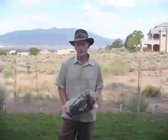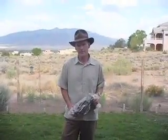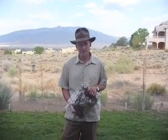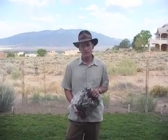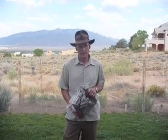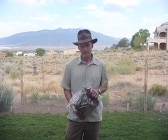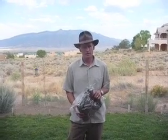Hi YouTube, my name is Todd B, and I'm going to do a quick review on the Todds Costumes Indie Trousers. They just recently came out with these trousers, I think within the last month, and they're based on what Indiana Jones used in the Raiders of the Lost Ark.